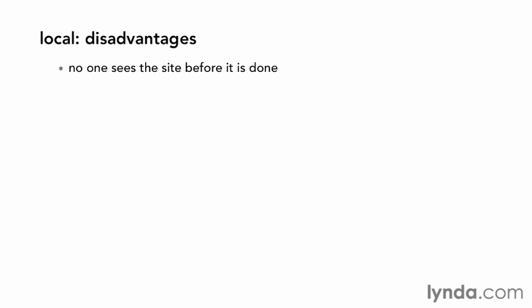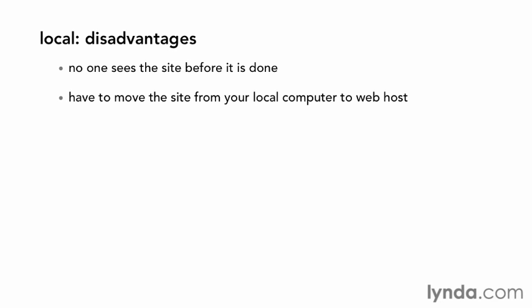It also means that any collaborators like designers, engineers, content specialists, or search engine optimization specialists don't see the site running until it's done. Once the site is done, you do have to move the site from your local computer to the web host. And that's a couple of extra steps. It's not horribly difficult, but it is a few extra steps.